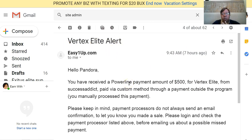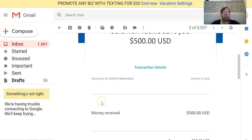Here's the payment that I received from PayPal. I'm not going to reveal the person's name up here. As you can see, October 4th, and here's the $500. Of course, PayPal takes out their little fee. But hey, $500 came in this morning before my feet hit the ground. So Funnel X ROI is the way to go, guys.